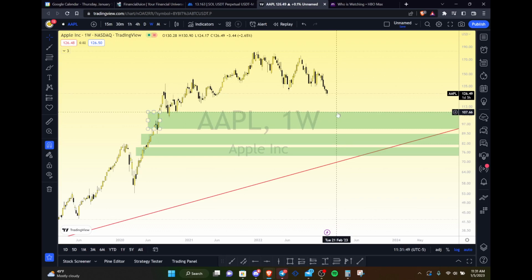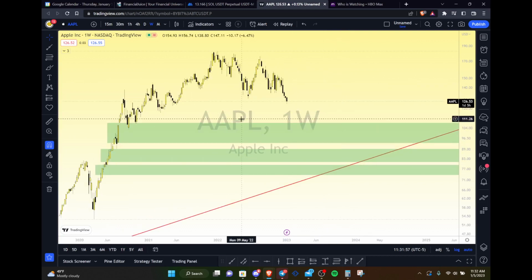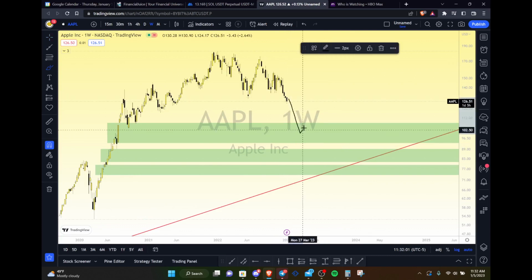So anywhere from $107, $108 down to about $92. So this will be the first zone that you want to look out for price to get to. And in my opinion, like I mentioned on the monthly time frame, if we do get down towards this level, this is the place where you want to look for price to brew to make a bullish consolidation, something like a descending wedge structure of some sort, and then make a new lower high on the monthly time frame.